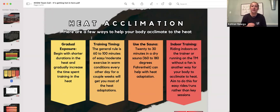And this is a great tool to use also for recovery. And so that's a great thing to use if you're not in a warm environment, but training for a warm race. And then the other thing would be if you are still having to train indoors, if you're riding on a trainer or if you're running on a treadmill, doing some of those easier sessions.